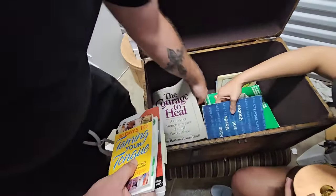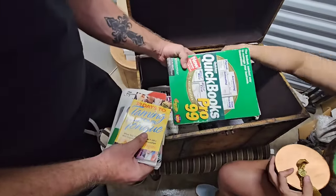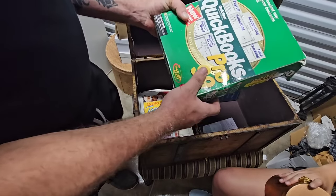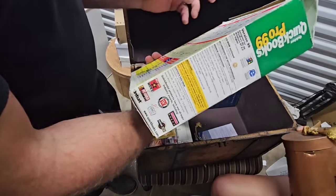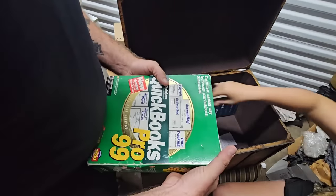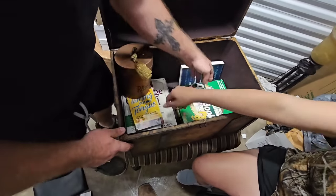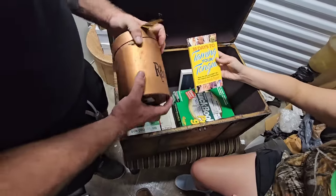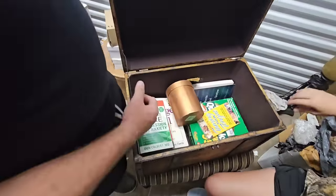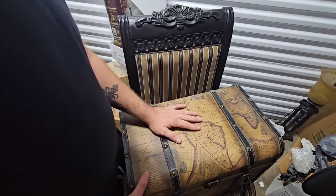Got lots of books. And quotes. And QuickBooks Pro 99. $19.99. I wonder if that's actually worth anything anymore. I don't know. I know QuickBooks Pro is expensive, but I don't know about $19.99. Meaning how to stop cussing. Yeah. All right. That's all she wrote.